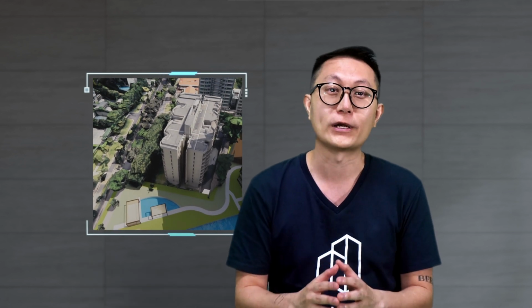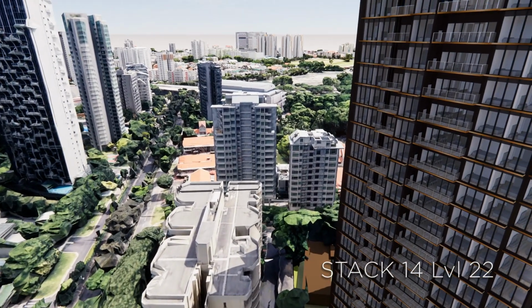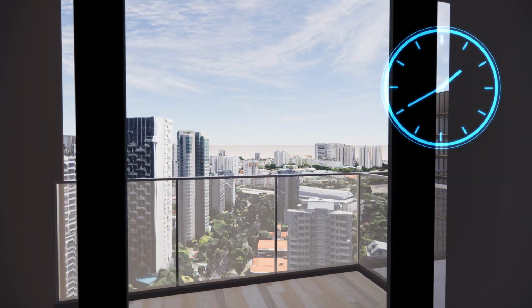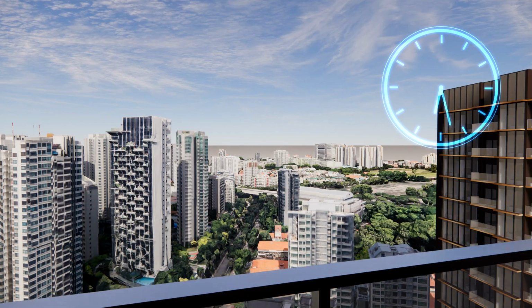Let's take a look at the 3D view of Stack 14 on level 22. Being on the second highest floor, you can immediately appreciate the unblocked views facing the pool and Midway Avenue. Here's a time-lapse of your view from 7 AM to 7 PM. As you can see, there's definitely some morning sun, but it clears up by around 10 AM, leaving you with zero afternoon sun throughout the day.